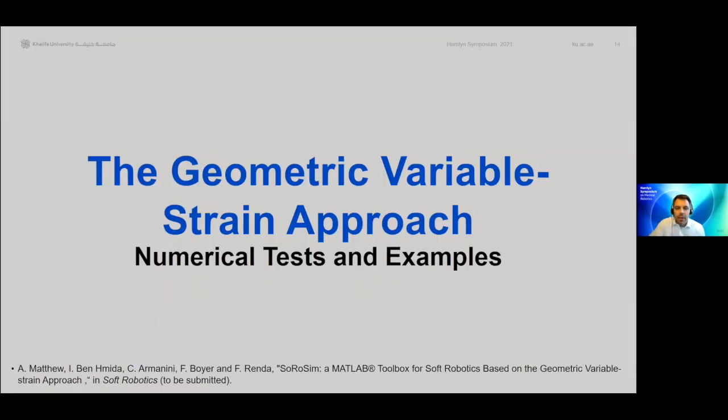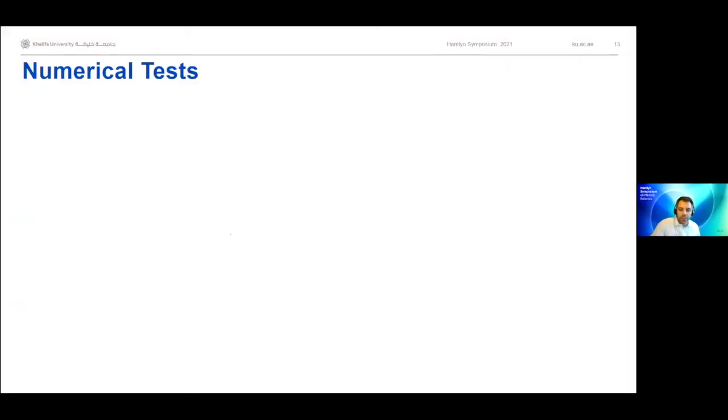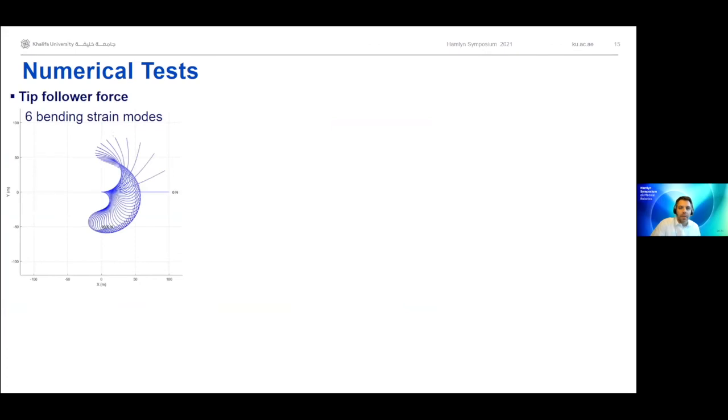Okay, let's now see some numerical tests and examples of this approach. So our first example is a cantilever beam 100 meters long. So we try to stress our model. Here we are using 6 degrees of freedom, so 6 bending strains, and a tip follower force from 0 to 9,000 Newton.